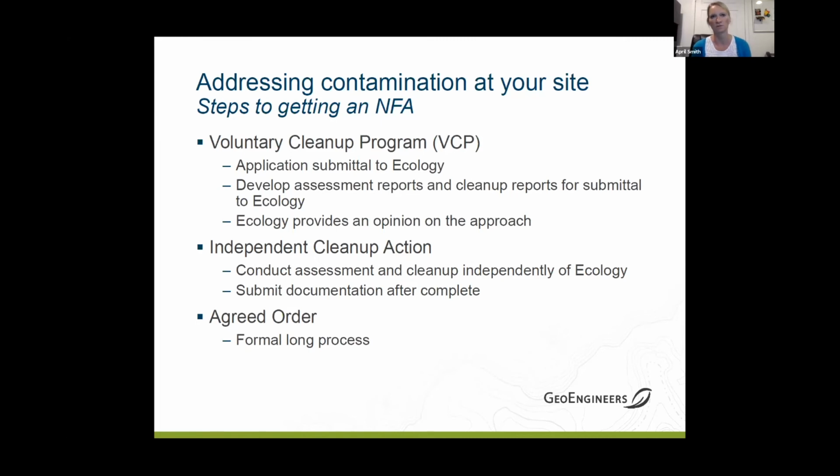So a question for Bruce and JR: how do you chase down contamination from other properties?